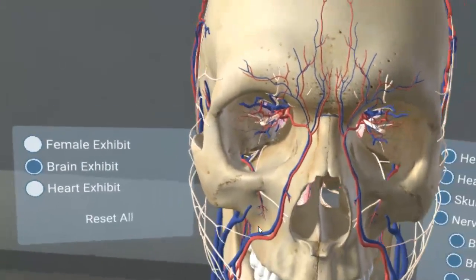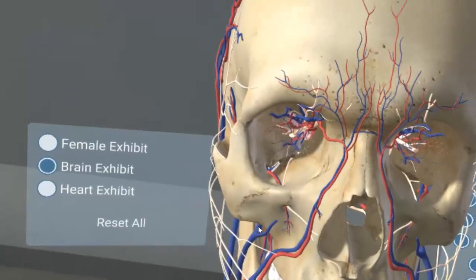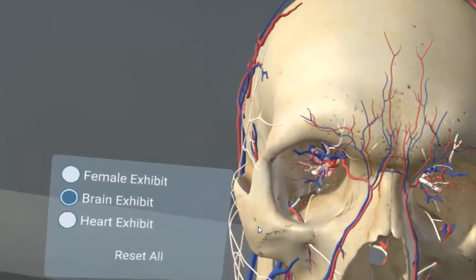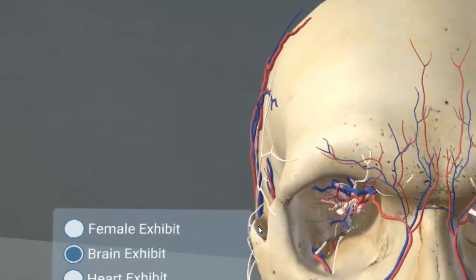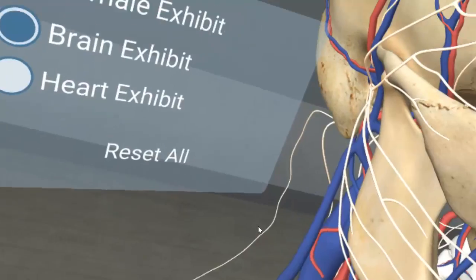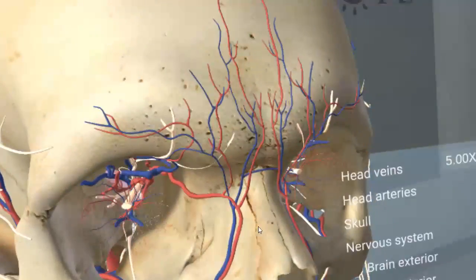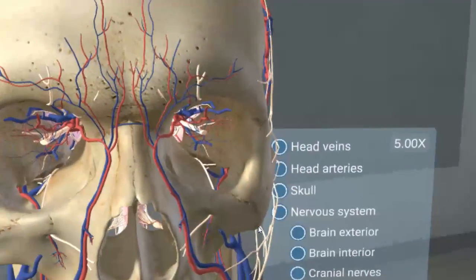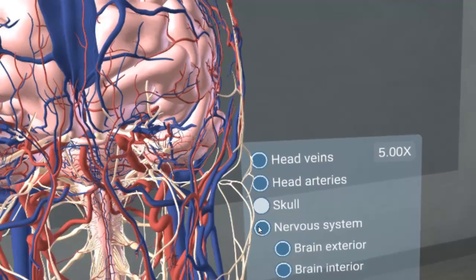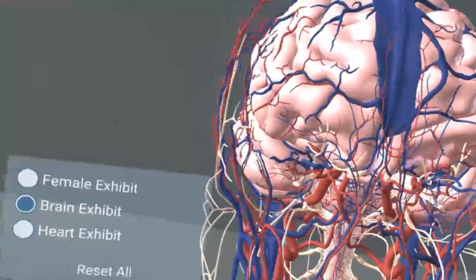We're seeing a smaller version of what he sees. Now, you can walk around with your head and look around to the side. You can look underneath. You can look behind. If you want to get rid of the skull, go back over to your right menu and click on skull. Now you can see the brain, the muscle, etc.